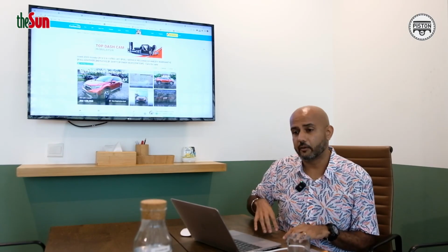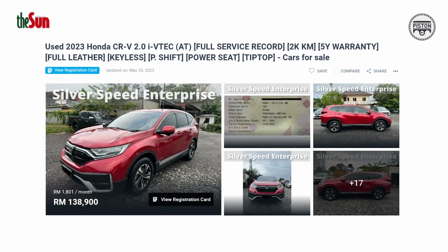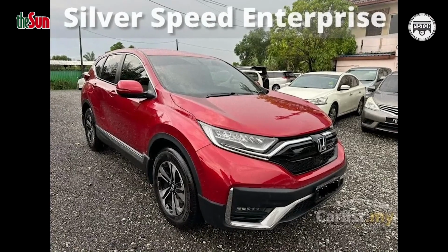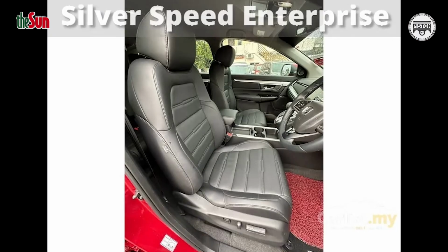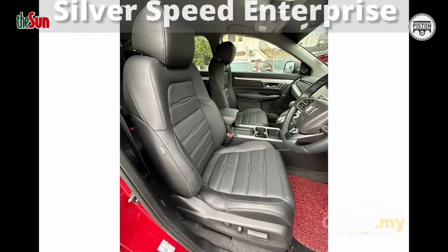The next on our list is a used Honda CR-V. Now this is actually a great car. It checks almost all of the boxes, right? It's big, it's comfortable. I do think that the padding of the seats is a bit thin, so it can be a little uncomfortable over long distances.